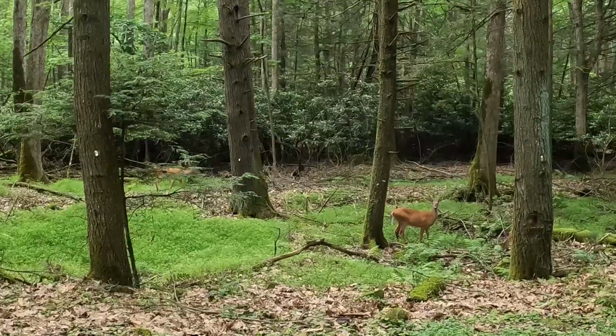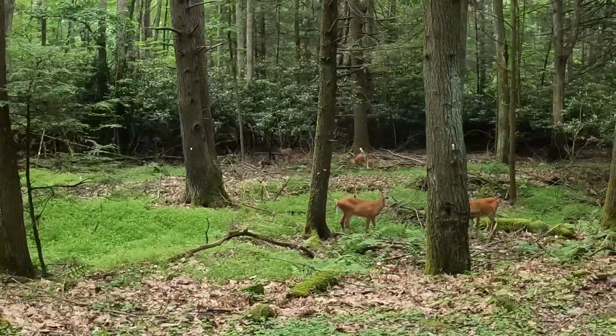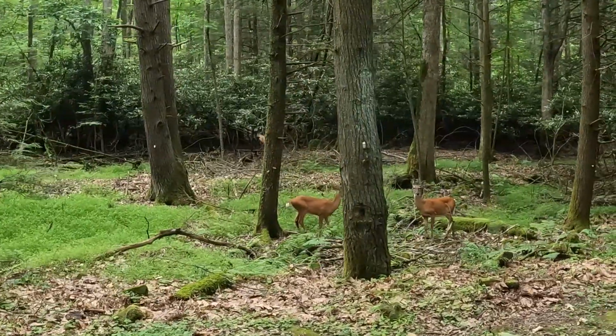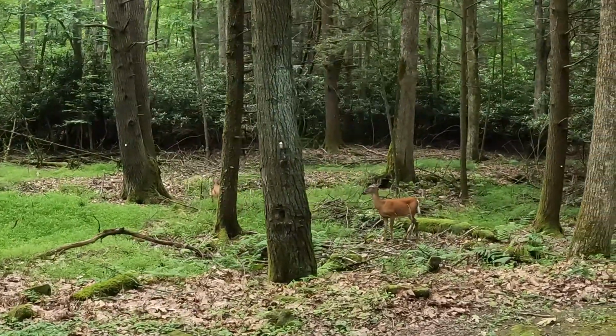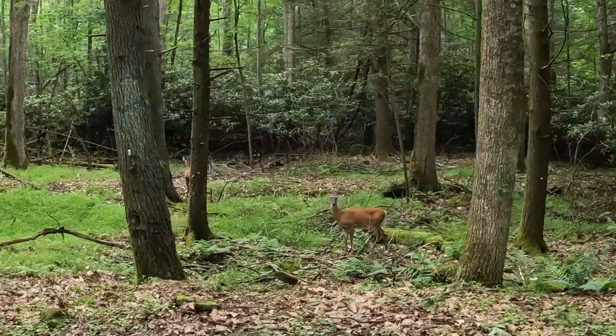Bunch of deer. These campsites are definitely back in the woods, and we've seen several wildlife, but made sure to put our trash in the truck when we went to bed last night. Yeah, there's some pretty little deer.